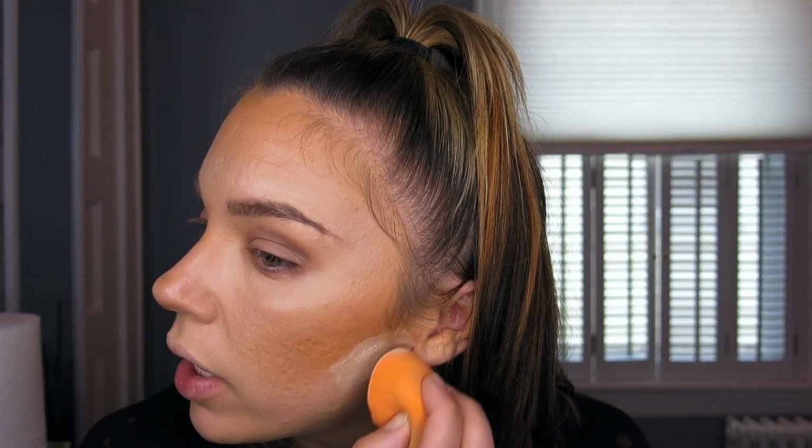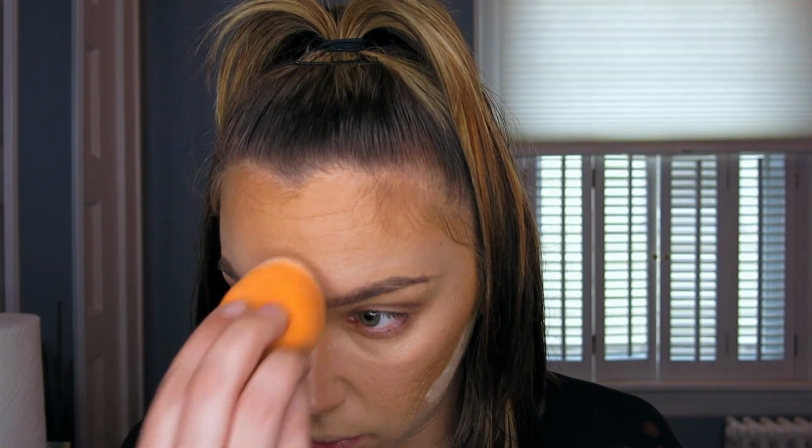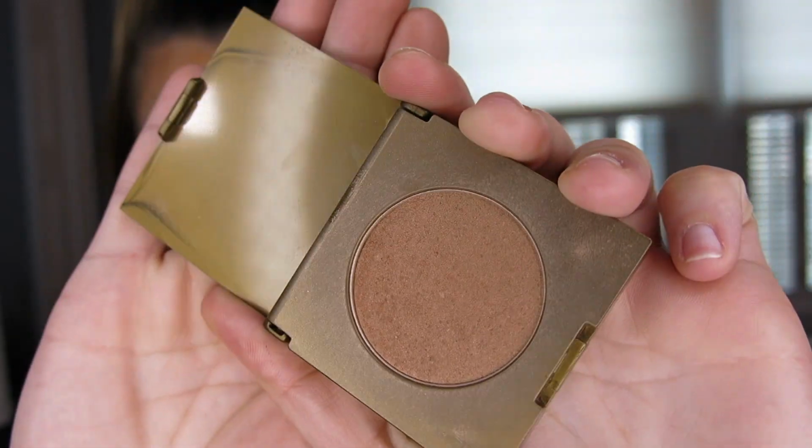We can move on to our setting powder. I'm literally only putting my setting powder right here. I'm going to use Tarte Park Ave Princess in their Amazonian Clay Waterproof Bronzer. This bronzer actually is amazing. Now I'm going in an upward motion. And you can go a little forward.